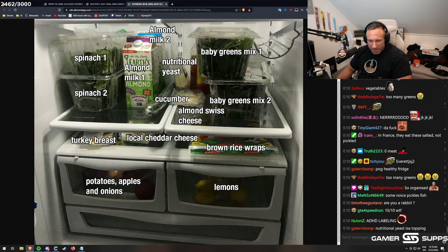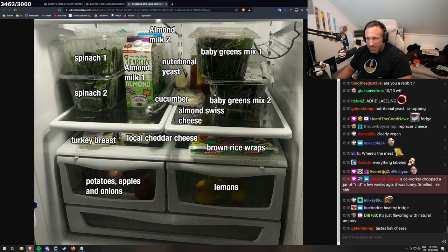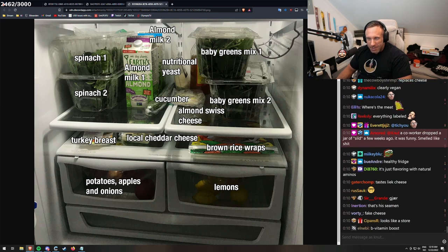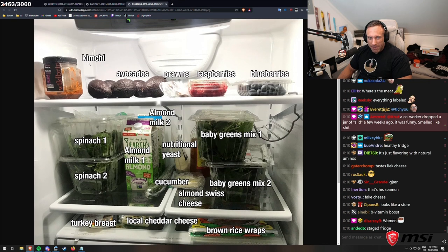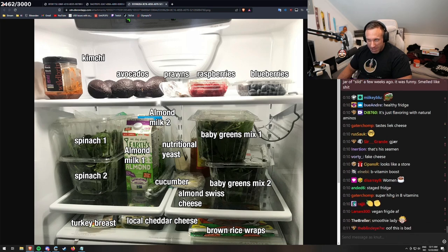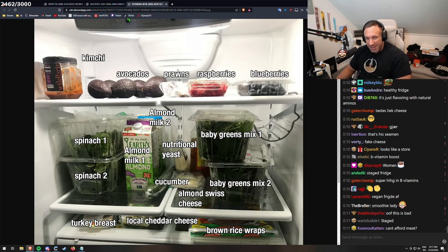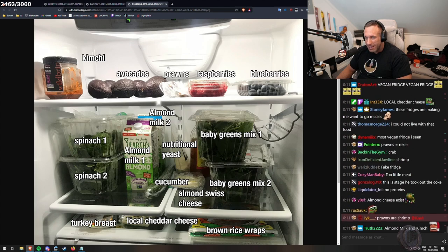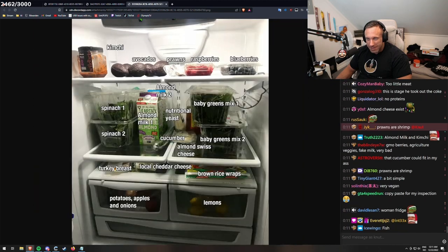Lemons, potatoes, apples, and onions, spinach, baby greens, mix one, mix two, cucumber, almond, Swiss cheese, almond milk, kimchi, avocados, I don't even know what that is, raspberries and blueberries. At least this is healthy, but it misses some meat. That's the only thing this one misses.